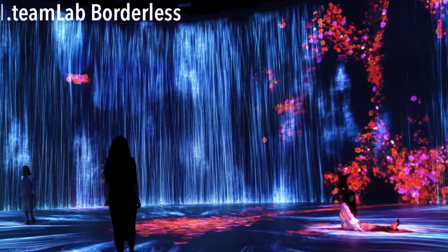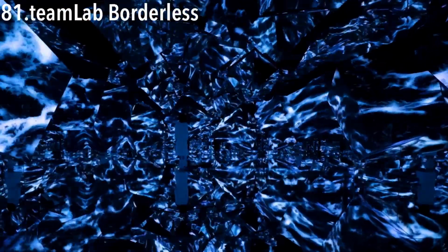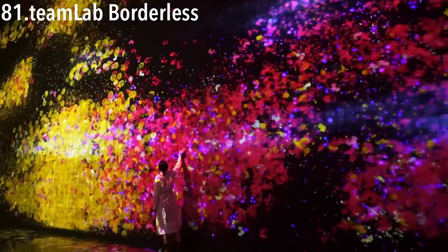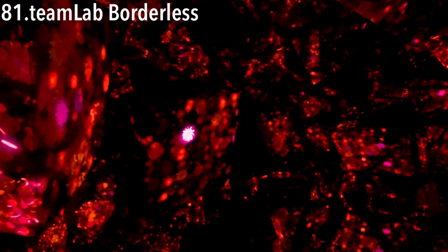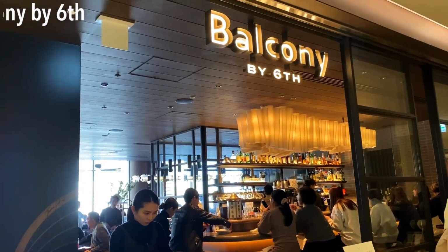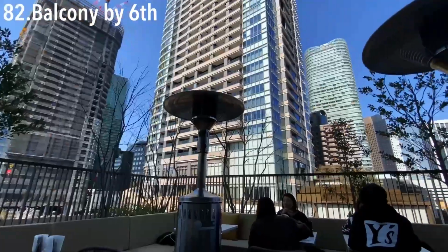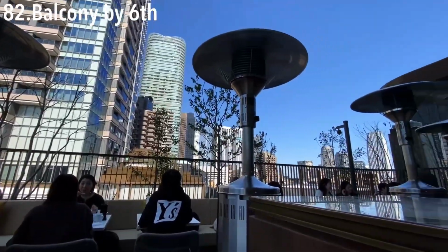Team Love Borderless. Team Love Borderless is the largest digital art museum in Japan. No words are needed. Just enjoy this luminous and beautiful world. Balcony by 6. There are many pancake cafes in Tokyo, but I like this restaurant's pancake the best.